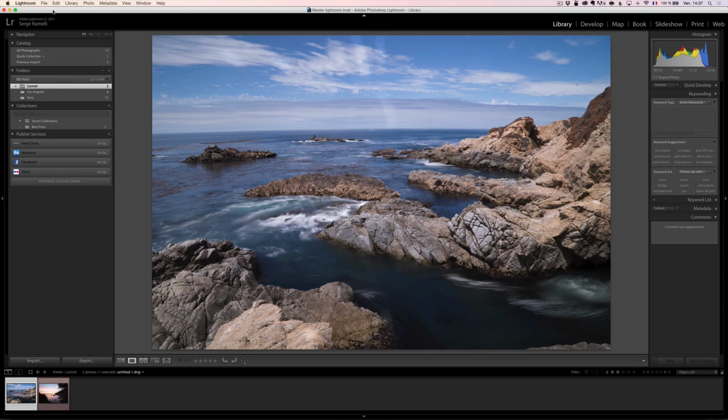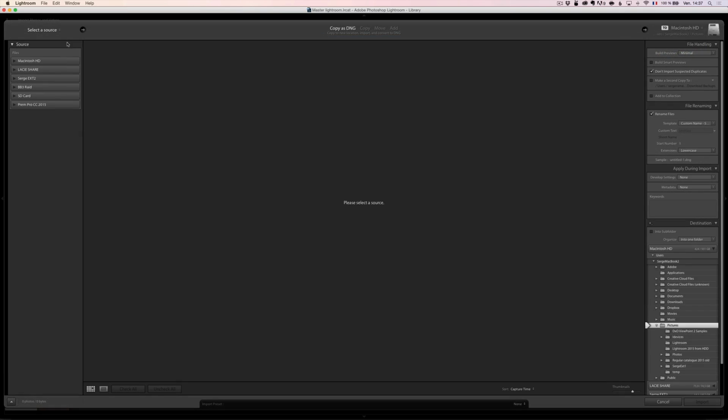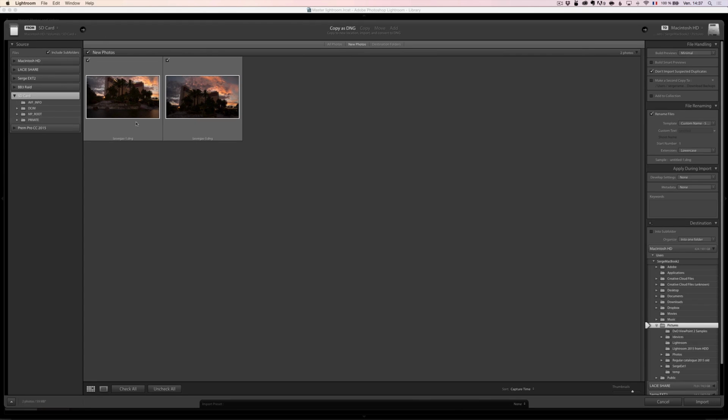All right, so now let's bring in the last set of photos. So File, Import Photos and Videos again. And we should only have the Las Vegas photo left because we imported everything else, which is cool. All right, perfect. So now I'm just going to copy as DNG.